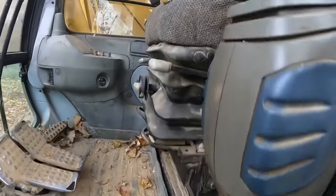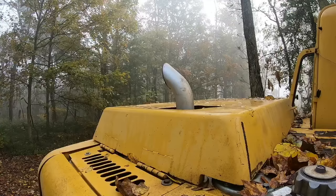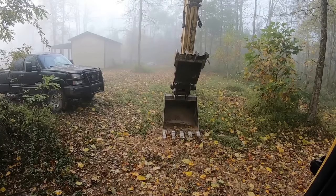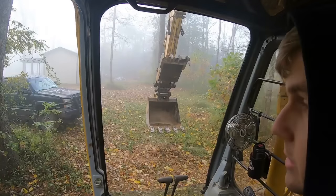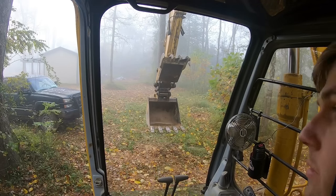Everywhere we go, we've got our camera stuff with us. Let's get this thing walked down to the pond job.